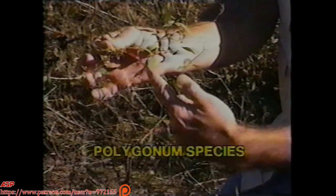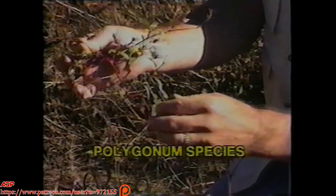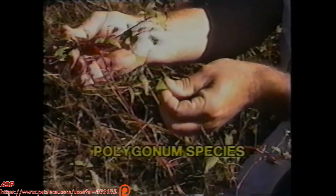Knotweed goes by many names. It is called smartweed because it leaves a burning, stinging taste in your mouth, but this is made mild when you mix it with other greens. This particular species is also called lady's thumb because if you look at the leaves, it has purple and brown markings that are about the size and shape of a lady's thumbprint.